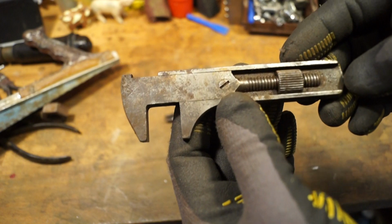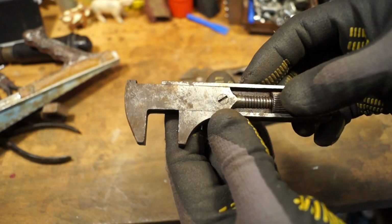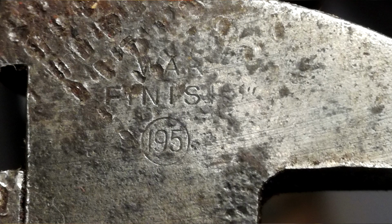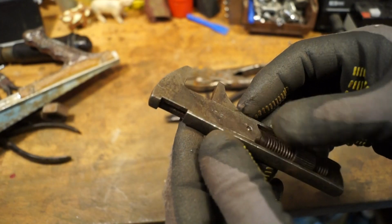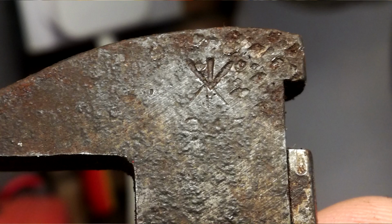And what we have here is a smaller little adjustable, again, 20 pence. Now, interestingly, this one too is also marked as war finish on here. I don't know the manufacturer's name just yet, but it looks like we have the little government arrow just here too.